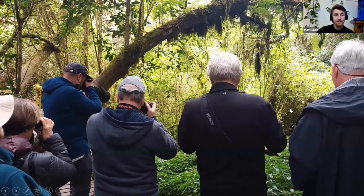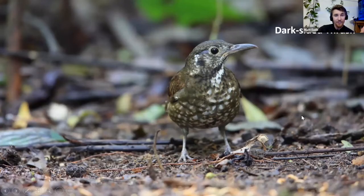So this is a Nature Trek group right up at the summit, and here's where we expect to see many special species. So dark-sided thrush, this is a great bird to see. This is a Himalayan speciality. They breed up in the Himalaya, and during the winter, they come down into Southeast Asia, but in very small numbers into Thailand.